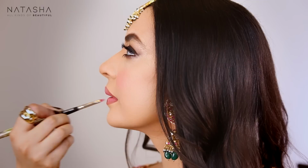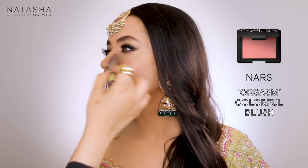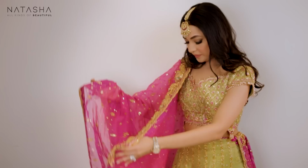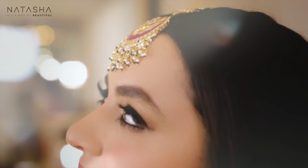And now I'm going to finish off with some more blush right on her cheek. I want this to be a really pretty fresh pink look. So as you can see, we have this gorgeous, beautiful look here on Maliha. This is the kind of look that you can do at someone else's wedding, as well as your own small home function. Even for a bigger function, I feel this is a classic look that never goes out of style.